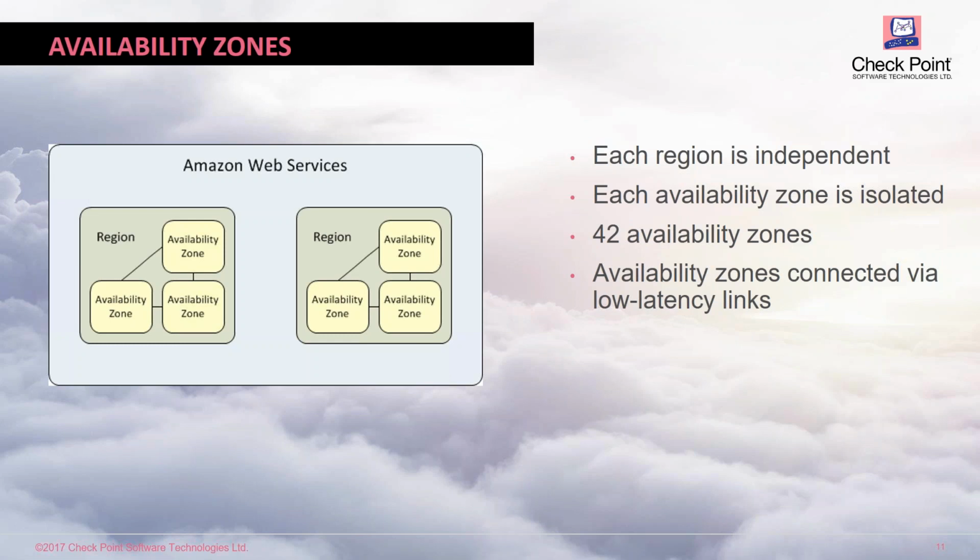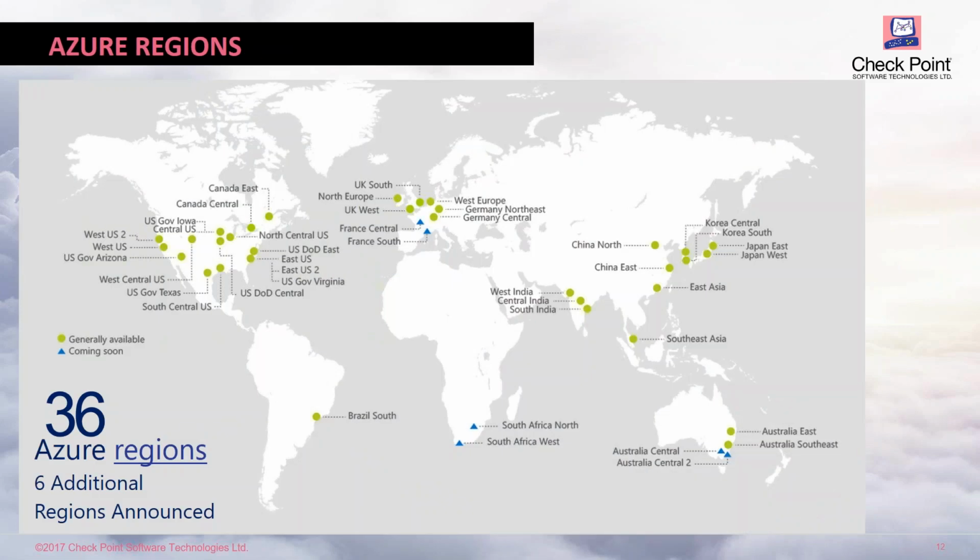So there's a total of 42 availability zones. Each region normally has 3 availability zones. Some have more. And the availability zones are connected by all the cloud vendors with their own infrastructure to give low latency links between the different availability zones and regions, so that even between regions you're always using their own infrastructure, so you'll get fast response between the different regions and zones. With Azure, they've got 36 regions and 6 additional regions planned. These maps and so on are all available on their relevant websites, and obviously they're updated fairly regularly as they keep adding new zones and new regions all the time.